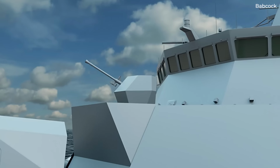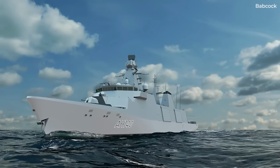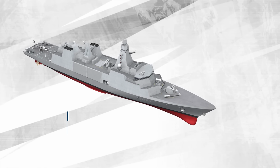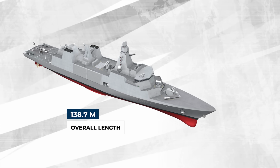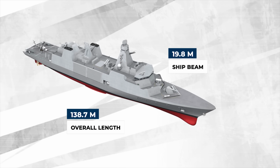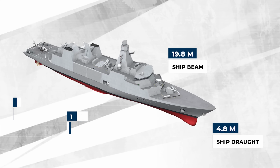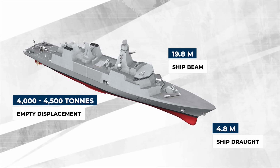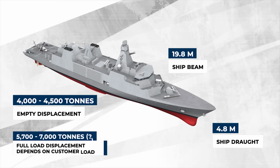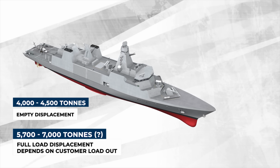So, what are the actual specifications and capabilities for the Arrowhead 140? Well, according to Naval Technology, here are the basics. The frigate will have a maximum overall length of 138.7 meters, a maximum beam of 19.8 meters, and a design draft of 4.8 meters. Empty displacement of the vessel is thought to be between 4,000 and 4,500 tons, while full load displacement will of course heavily depend on how the customer decides to configure the ships.